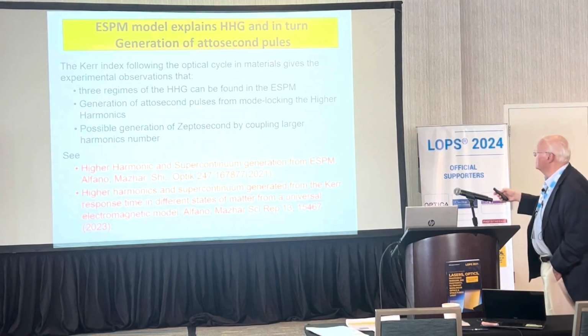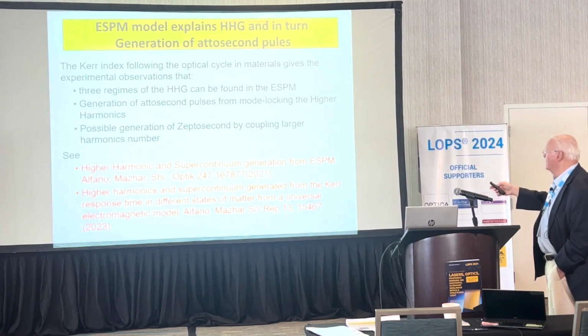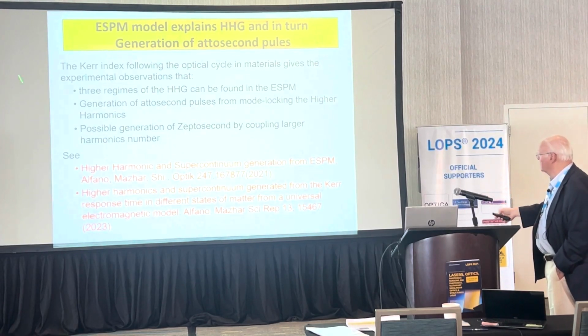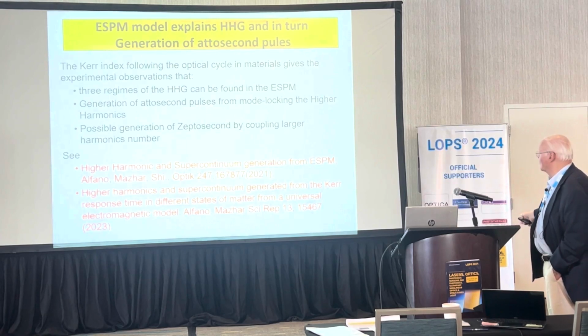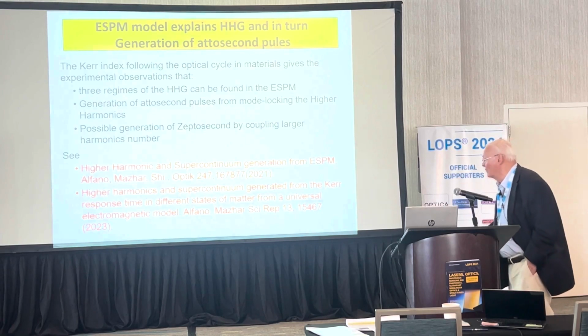Okay. So essentially, I'm ending now. The idea is these papers, if you want to take it down, these are the key papers that talk about this high harmonic generation, speed from the electronic self-phase modulation. It's all theory, high harmonic generation. The current median response time is the key.